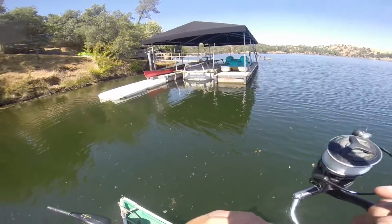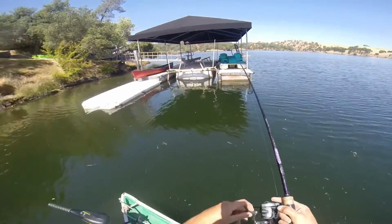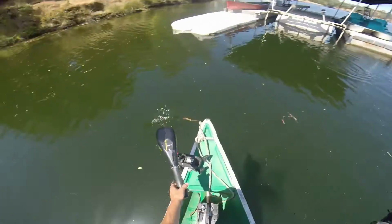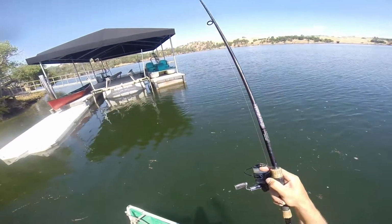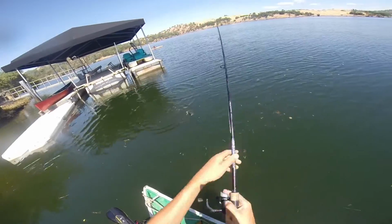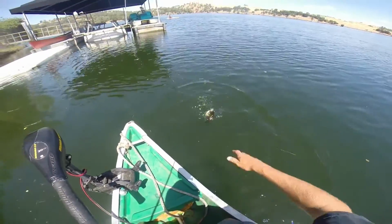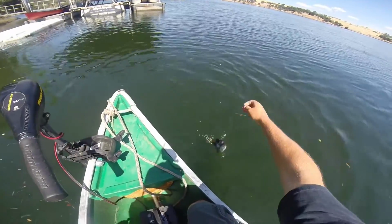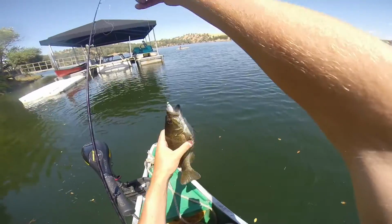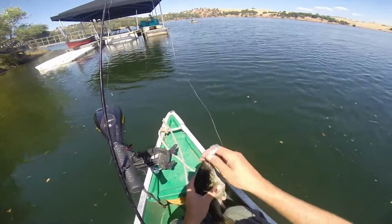There's a fish. Yep, there he is. Oh, that's a nice one, too. It's a nicer fish. He's a chunk. Oh my gosh. Oh my god. This is a straight football. Why is he like that? Because he's eating. He's gorging himself on bait.